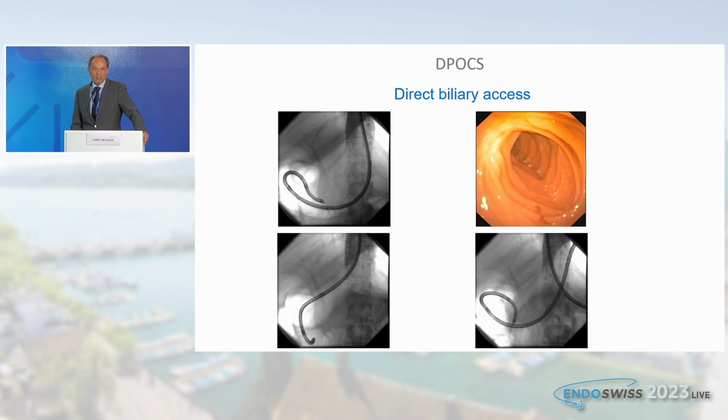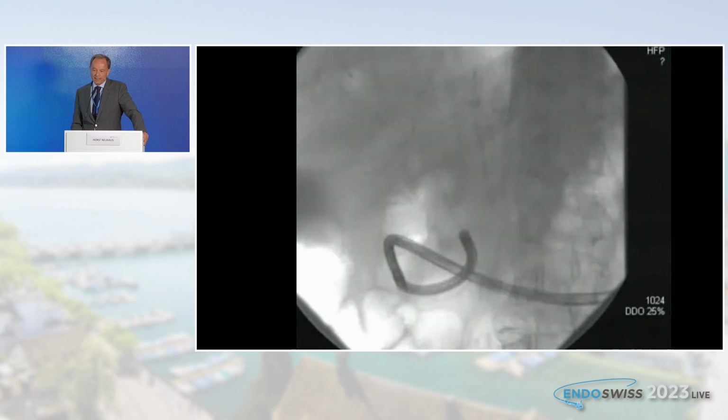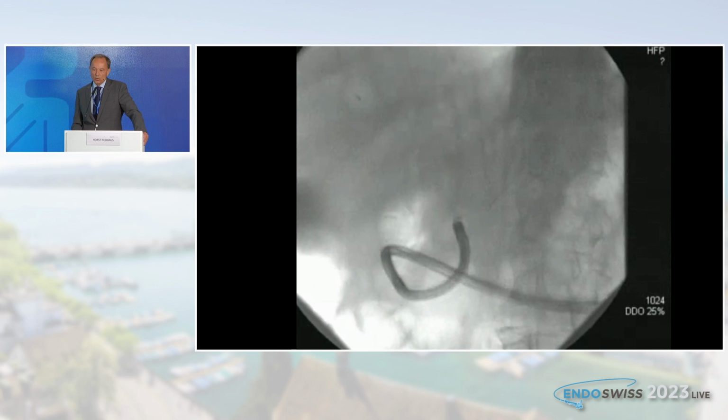The challenge for DPOCS is the biliary access, because we have to overcome the angle between the duodenum and the CBD. And as these images show, either you advance the scope and it's more proceeding into the deeper part of the duodenum, or a loop forms in the stomach. But it can be done. Otherwise, the alternative is a guide wire or a balloon anchored approach.